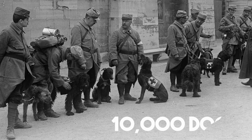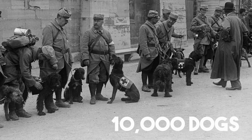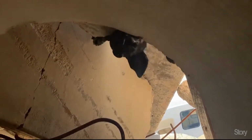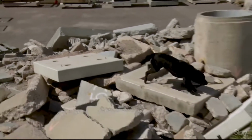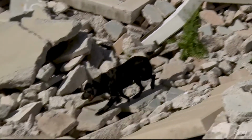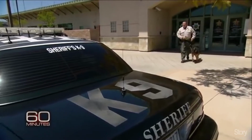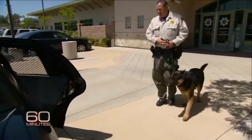In the end, nearly 10,000 mercy dogs were used during the Great War, saving nearly 6,000 lives. Their success led to the greater use of dogs in non-combat positions. Later military engagements expanded search and rescue roles and added canine units for use in manhunts and bomb sniffing. Eventually, search and rescue dogs began to work with other government entities like federal and local law enforcement and rescue services like fire departments.